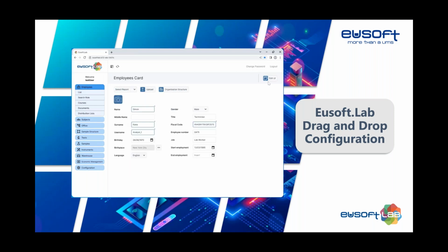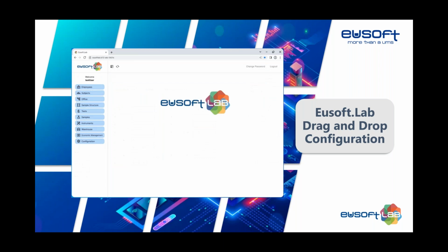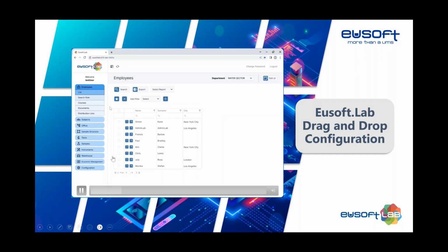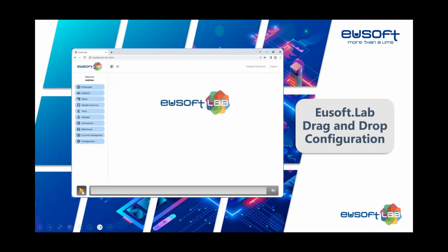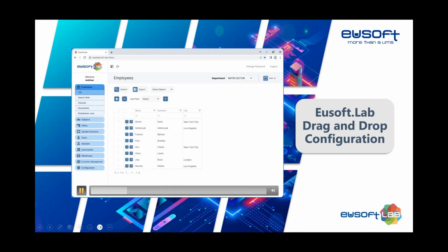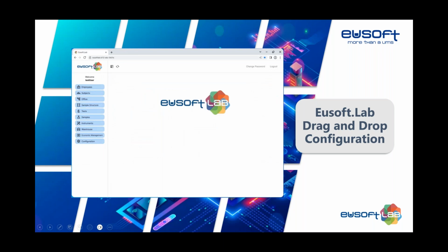Talking about the configuration, as I was just mentioning a few seconds ago, Eusoft.Lab as an application has a built-in, embedded feature that allows you to drag and drop different tasks, so you can really add, hide, and modify. For example, you see in this case the employee card. You can completely modify this card like any other card. You can add custom fields. You can also design and configure workflows in order to align them to your process. So it is completely configurable and modifiable, with a very user-friendly interface.